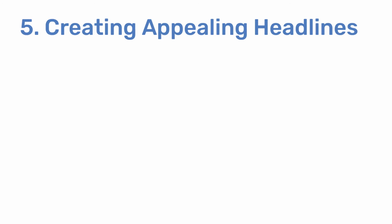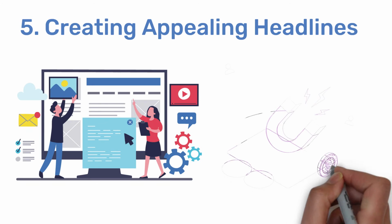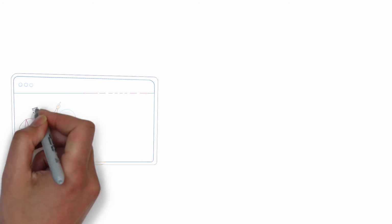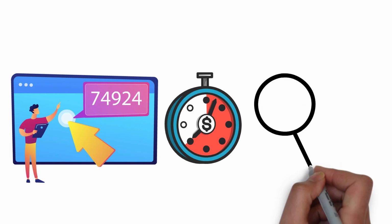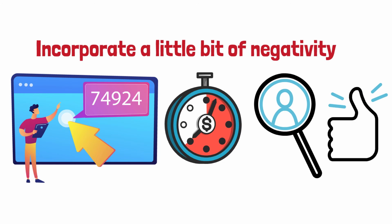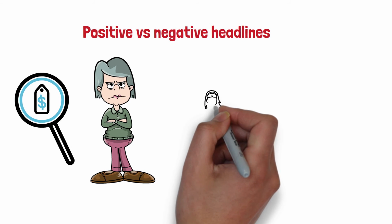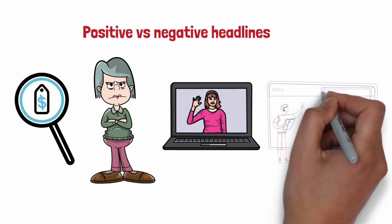Number 5, creating appealing headlines. Knowing the customer journey and what their needs are is crucial to creating excellent content. However, it is not the only tactic you'll need to attract brand new buyers and leads. The most critical part of the content you develop is the headline. This is what will generate the most clicks and attract new traffic. You should invest a great deal of time coming up with a headline that resonates with your most targeted audience. One of the best ways to accomplish this is to incorporate a little bit of negativity. Positive versus negative headlines can benefit you with your inbound marketing strategy. However, you shouldn't constantly have negative headlines. Nevertheless, if you want to discuss the worst tactics that could harm your potential customer, or if you have a list of mistakes, this can be a powerful way to drive traffic.